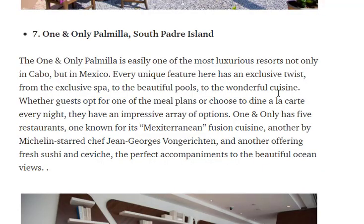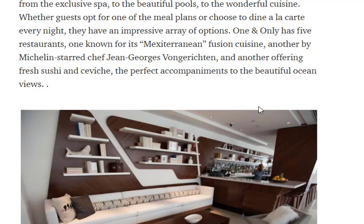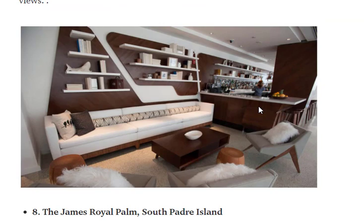One and Only Palmilla at South Padre Island is easily one of the most luxurious resorts. It has five restaurants known for their Mediterranean fusion cuisine, and it has a Michelin-starred chef, accompanied by beautiful ocean views.